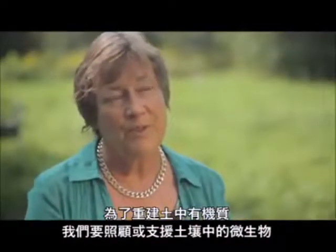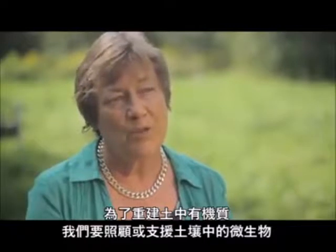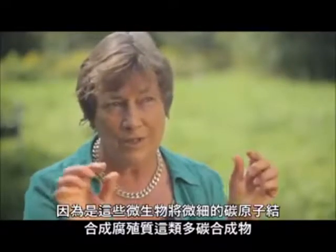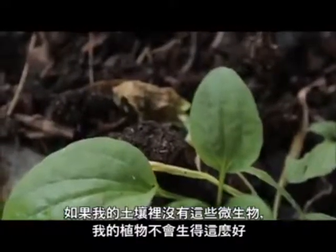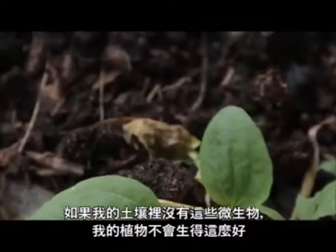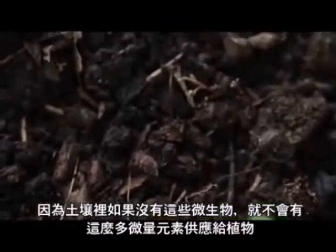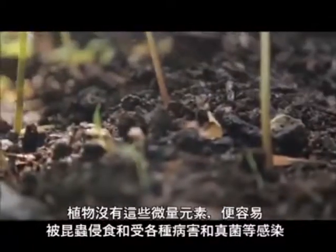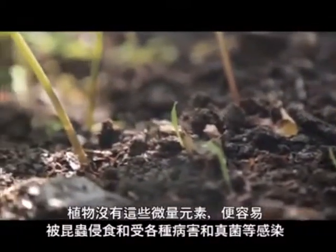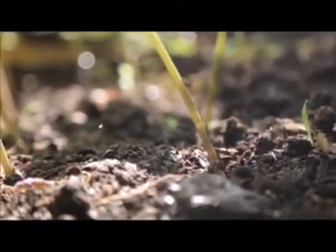In order to build that soil carbon, you have to be looking after the microbial communities in the soil that join all the little carbon atoms together to form humus polymers. Plants can't grow as well unless those microbes are there. They won't have as many trace elements in them if those microbes aren't there, and when the plants don't have those trace elements in them, they become vulnerable to insect attack and fungal attack, pathogens of all kinds.